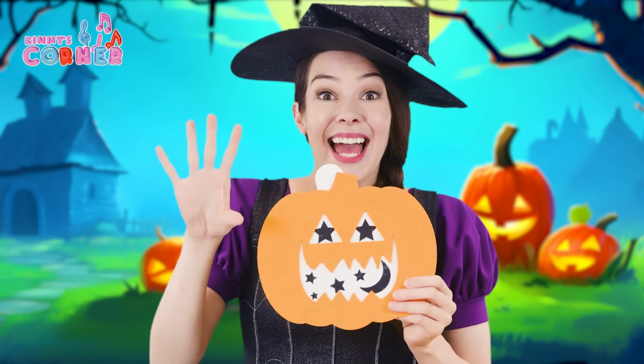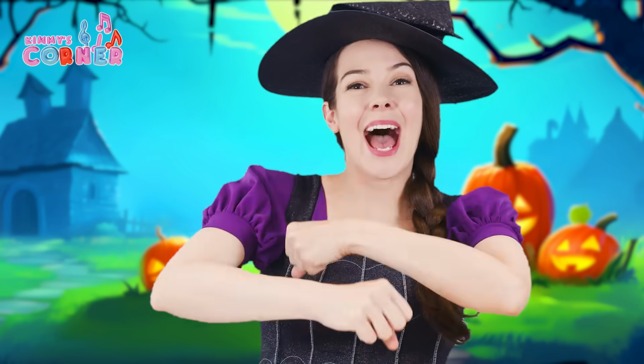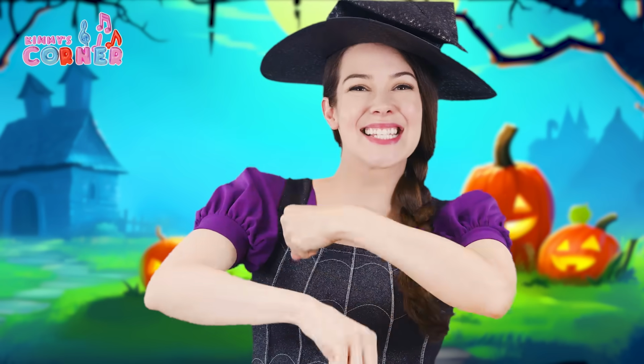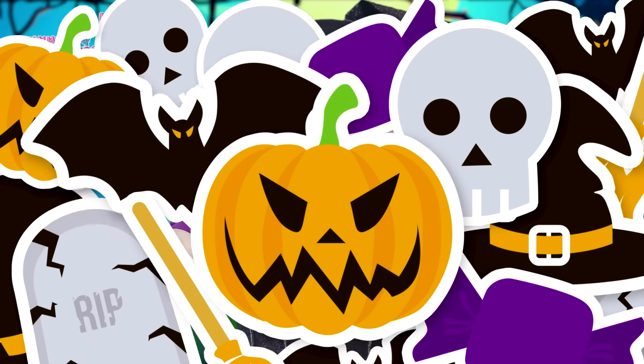Pumpkin number 5 saw the moon and stars shining in the sky. Let's twinkle our hands like stars. We are twinkling. And then the pumpkins rolled out of sight. Let's roll our arms like this. The pumpkins are rolling away.